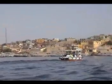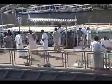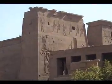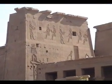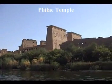The Aswan Dam submerged the homeland of the Nubian people. They were resettled near Aswan. They operate boats on the Nile and ferry tourists. The Philae temple was submerged. It was later reconstructed with great efforts.